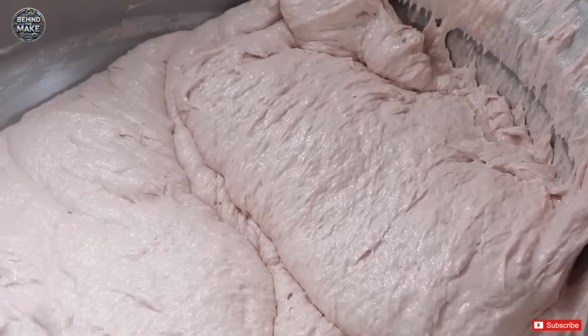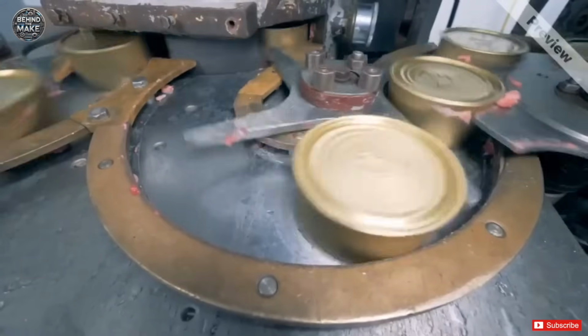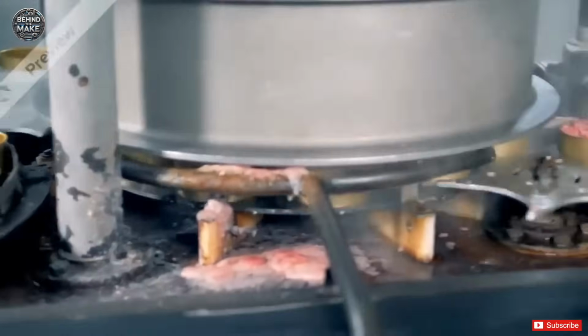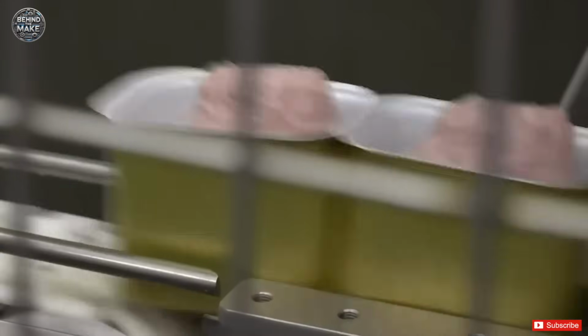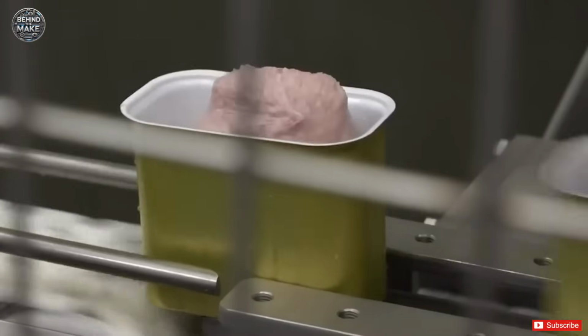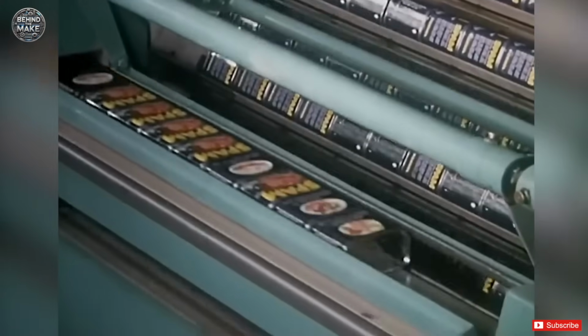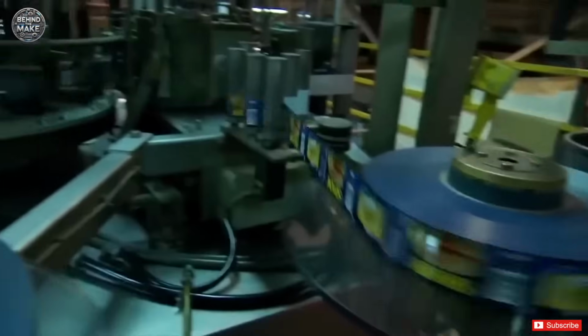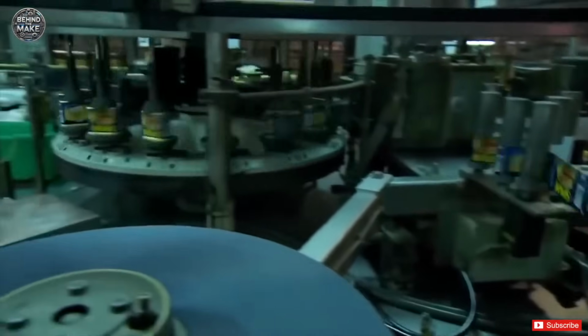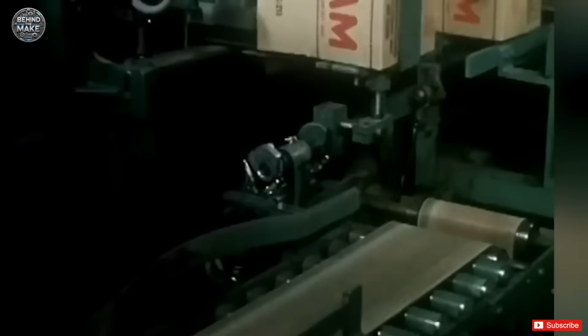After all the ingredients are fully blended, the mixture is funneled into cans and vacuum sealed to eliminate any air. These sealed cans are then cooked in massive industrial cookers, some capable of handling up to 66,000 cans at a time. This crucial step kills any harmful bacteria, making the product safe to eat and giving it an impressively long shelf life. Once the cooking process is complete, the cans are cooled down, labeled, and packed for distribution.